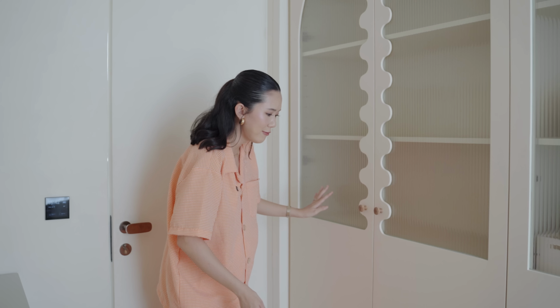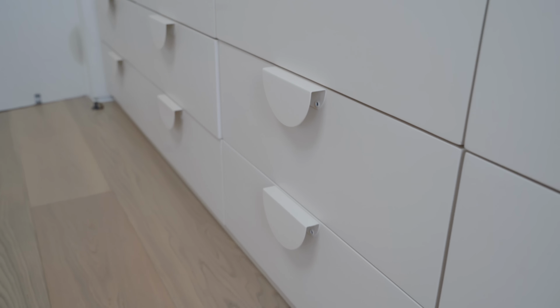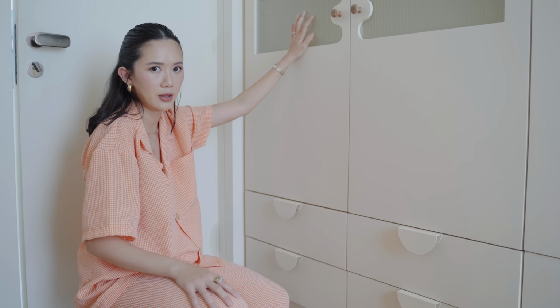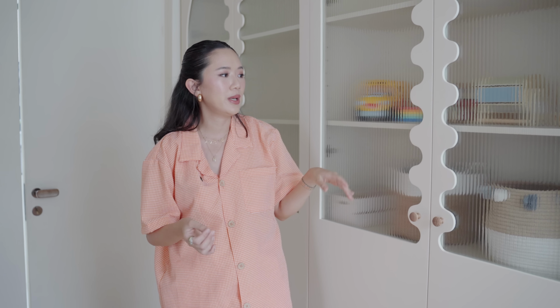And then we have here some drawers as well. So these will store so much of Bella's maybe notebooks in the future, books and stuff like that. So yeah, we still have so much space. We haven't really used any of them. And then in the future, when she's older, she can just use this as well for her clothes, maybe for her shoes. Even if it's got a fun, whimsical feel to it, I feel like this is something that she could still use even when she's older. I would still use it.